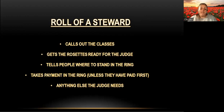So, for example, the class is about to start and you're starting with class 1, say, cutest puppy. The steward would walk into the ring and they'd say, class 1, cutest puppy, please. Class 1, cutest puppy. And people would enter the ring.